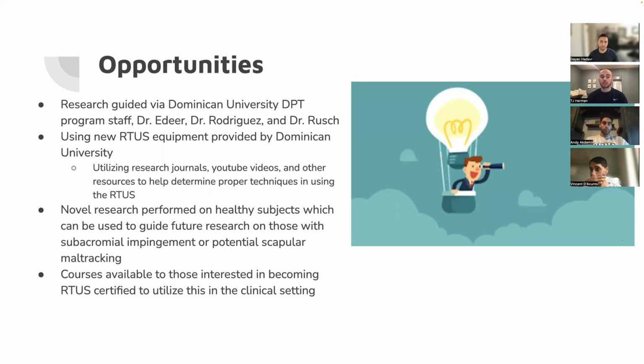Another opportunity is that this is novel research, which is performed in healthy subjects, which then can be used in the future to guide research for those with subacromial impingement or potential scapular maltracking. And finally, there are opportunities available to us if we would like to become certified in real-time ultrasound, and we can use this in a clinical setting to help guide us in diagnostically imaging our patients.